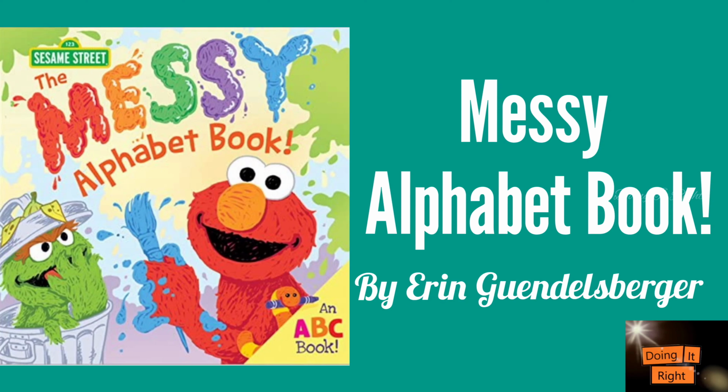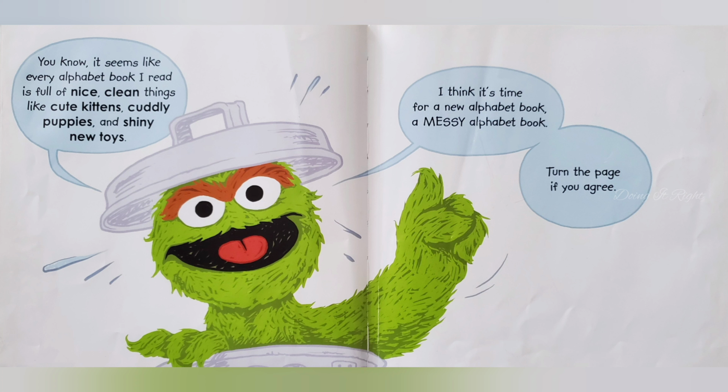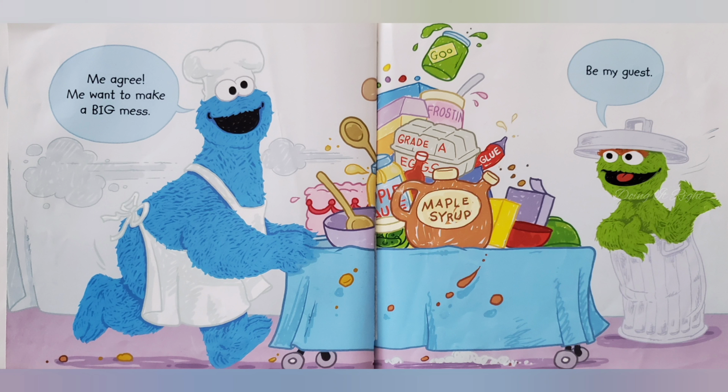You know, it seems like every alphabet book I read is full of nice, clean things, like cute kittens, cuddly puppies, and shiny new toys. I think it's time for a new alphabet book. A messy alphabet book. Turn the page if you agree. Me agree. Me want to make a big mess.